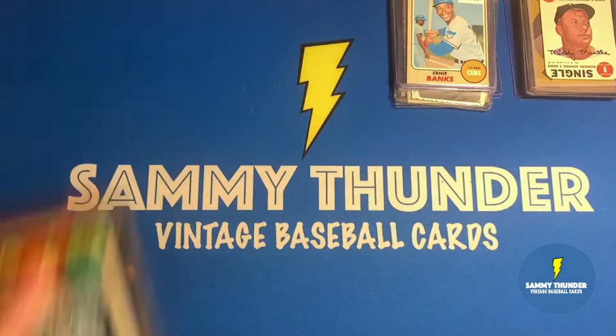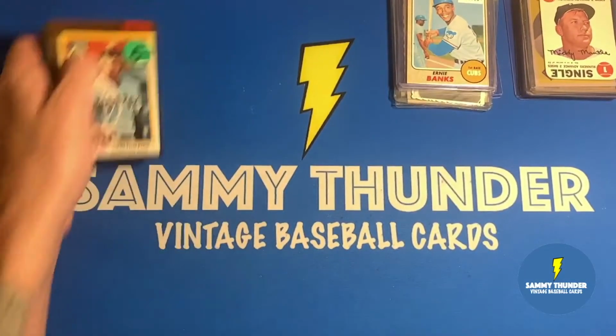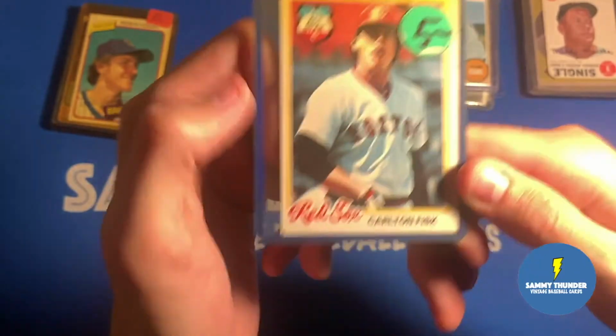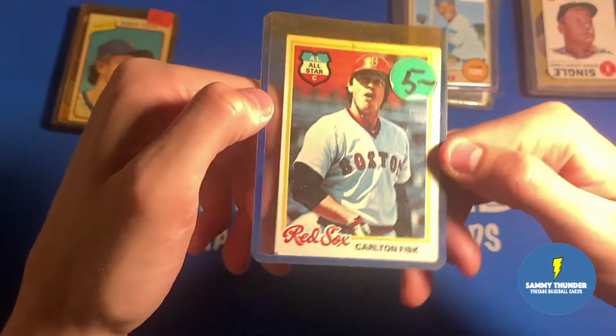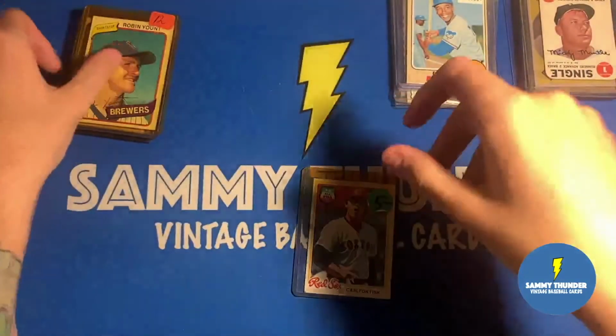So let me see these stacks here. I think these all came from the $1 box, so we'll go through them. Here is a 78 Carlton Fisk for $1. You got some corner action here. I guess it went for $5 at some point, but listen, a nice vintage Carlton Fisk for $1, I'm not going to say no.